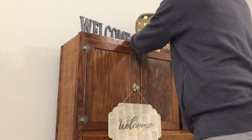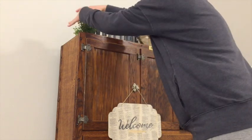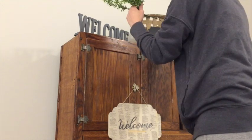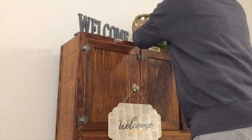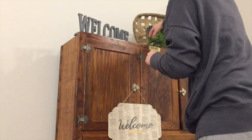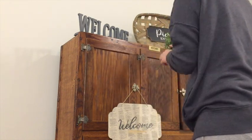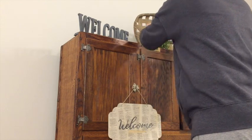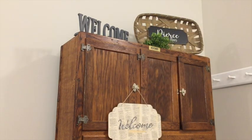And just, yeah, lots of moving things around, trial and error. And that welcome sign up top, I've actually had for quite a bit. That is, I think, the third color it has been. I've painted it. And as you'll see, I end up not using it in this space. So I think I'm going to paint it again and use it in my living room, which is where I've had it in our last house. So that's kind of what I'm thinking.